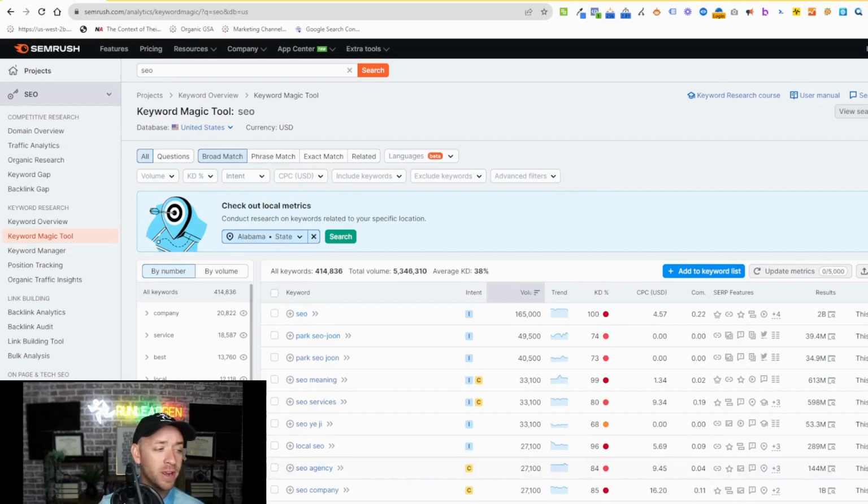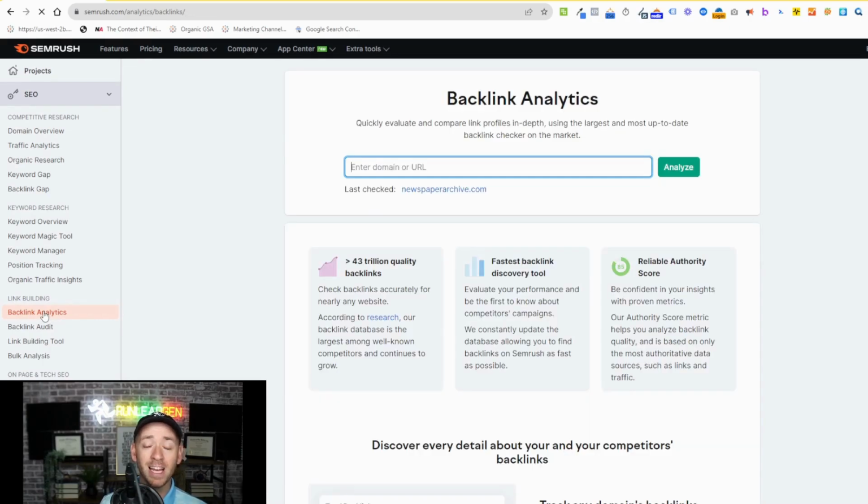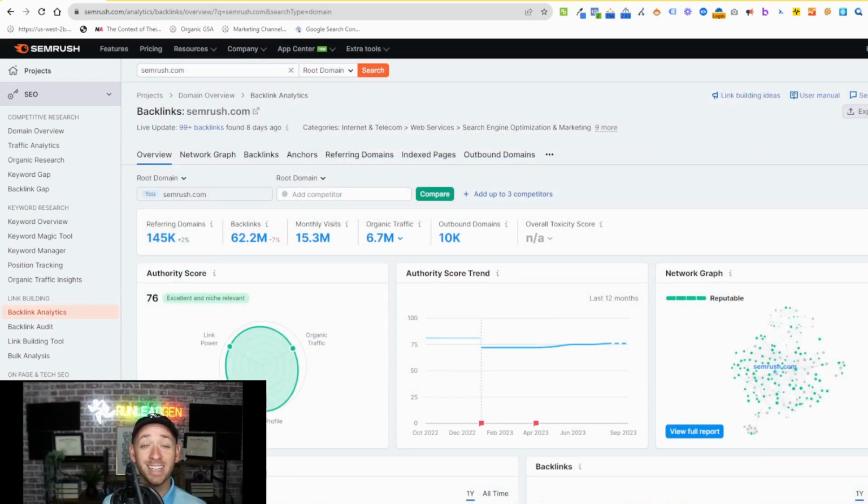You can come over here and look at the analytics to your competitor's backlink profile, as well as your own, to identify opportunities for links that you need to acquire, as well as links that maybe you need to disavow. While Google has stated that disavowing links is no longer a priority for SEOs, we are still seeing value in removing or disavowing those spammy backlinks.